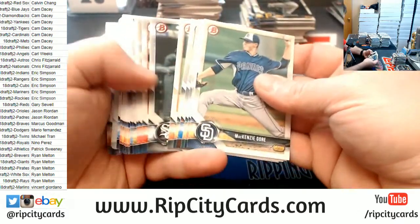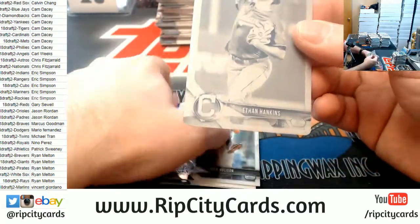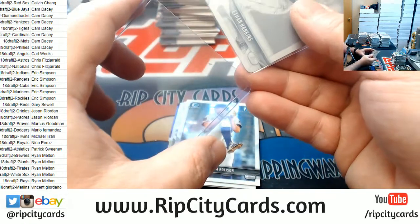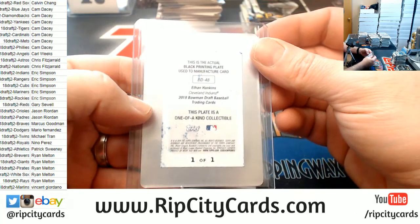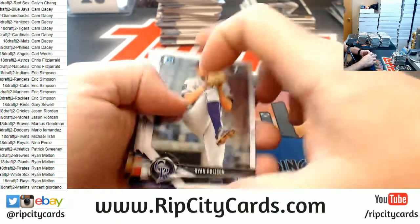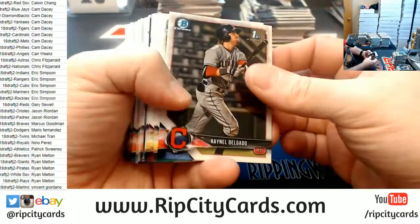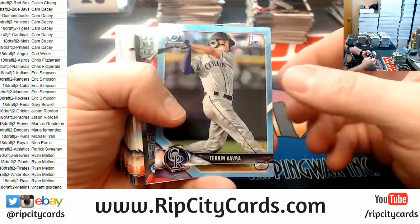Those ups and downs are so strange. I don't know. I guess I need a printing plate. Ethan Hankins. Indians. I guess whoever's got the Indians can start printing their own Ethan Hankins cards. It is a black plate, and we all know that black is the best plate to have. Low 250 for the Pirates.